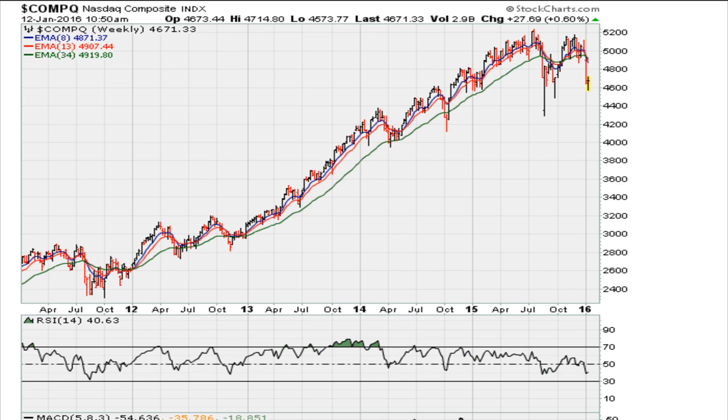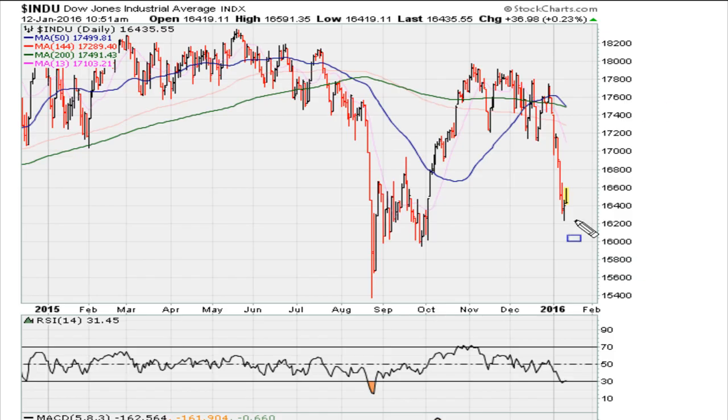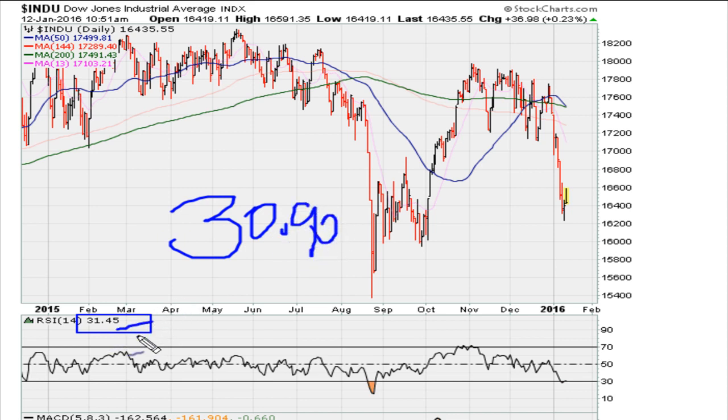Take a look at the Dow, and take a look at the Dow daily. So we're taking a look at the Dow daily here, and what we see here today, it is trying to move back above 30.90. If it can be successful, which is what it's doing right now, that might be good enough to start building onto some type of a recovery.